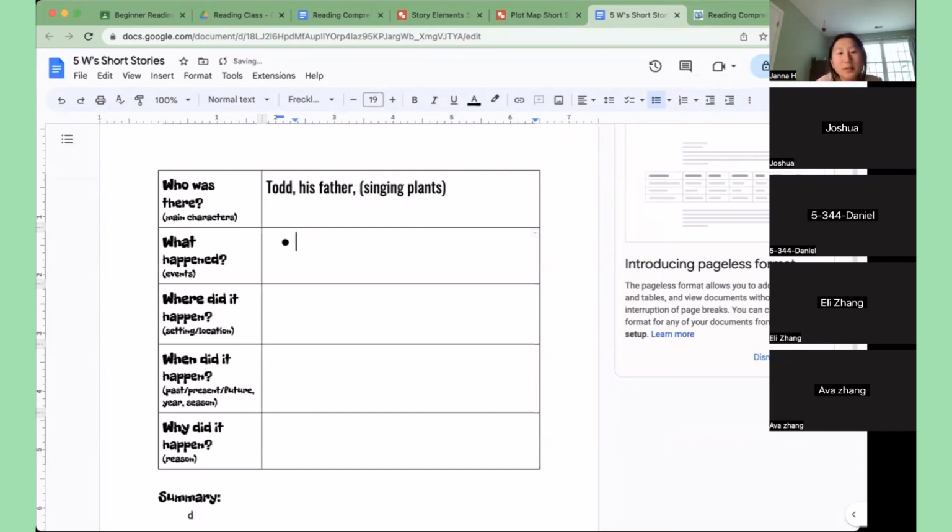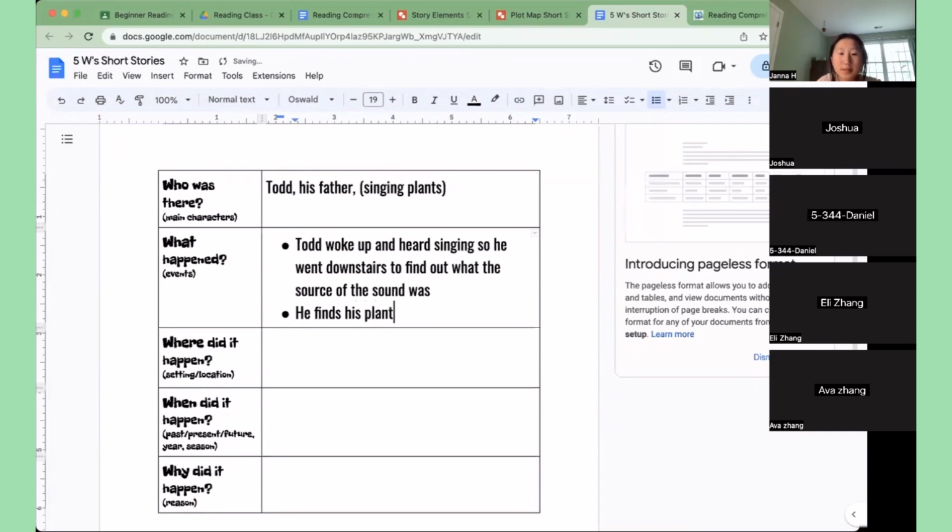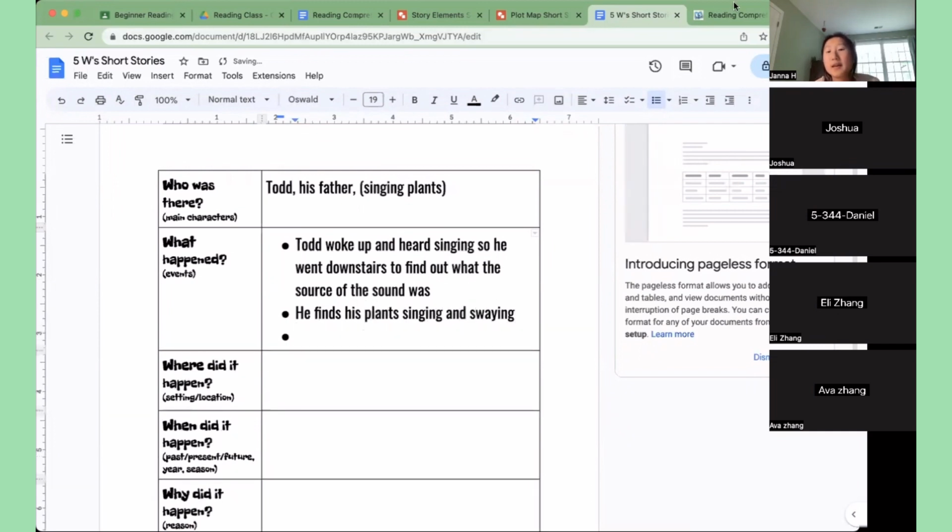Okay, so Todd woke up and heard singing. He wants to investigate. He finds his plants singing and swaying, like you guys said. And then what happens after he finds his plants singing? The plants stop and he sits down to wait for them to sing again. So who does he call over once he finds out that they're singing? Who did he tell about the plants? His dad. Yeah. Good. So Todd shows his father the singing plants.